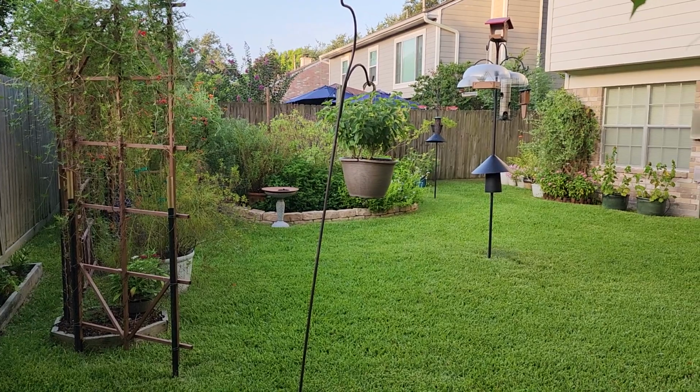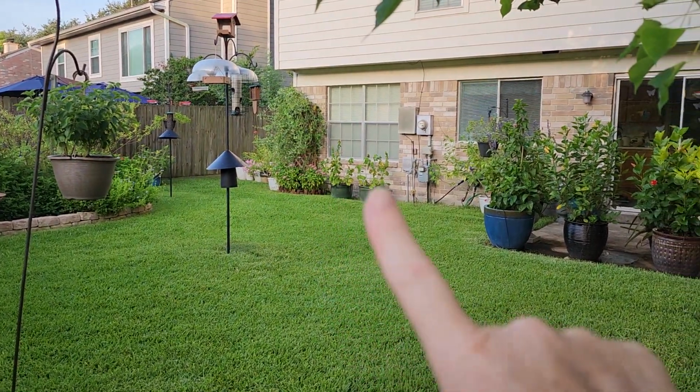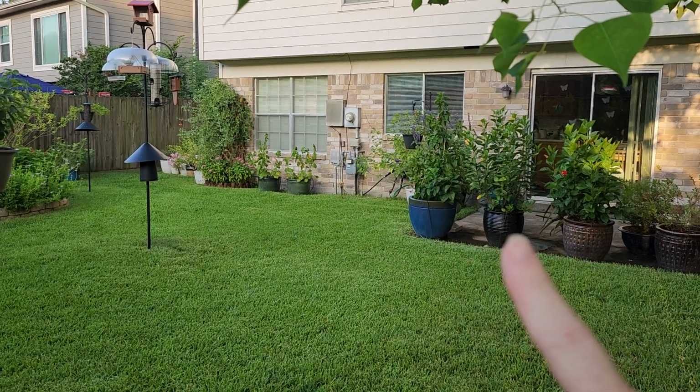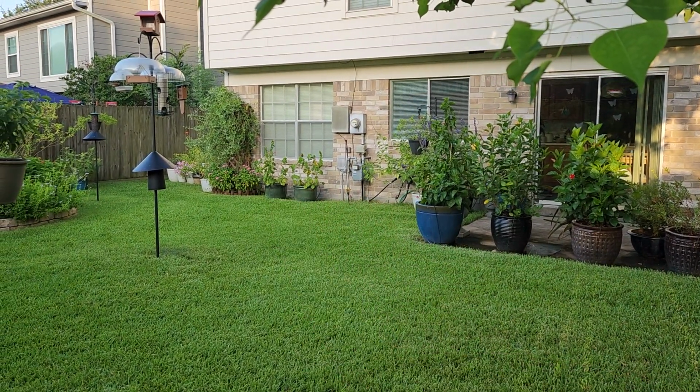And now what I'm going to do is I'm going to go over closer to the house. I do have all of my plants in pots and go through these plants.